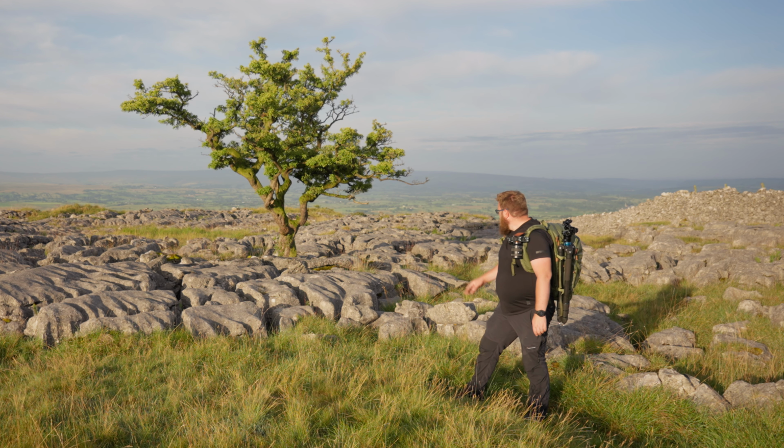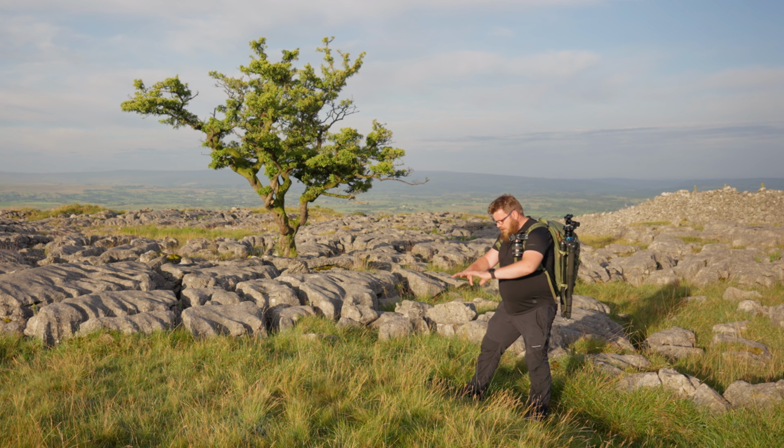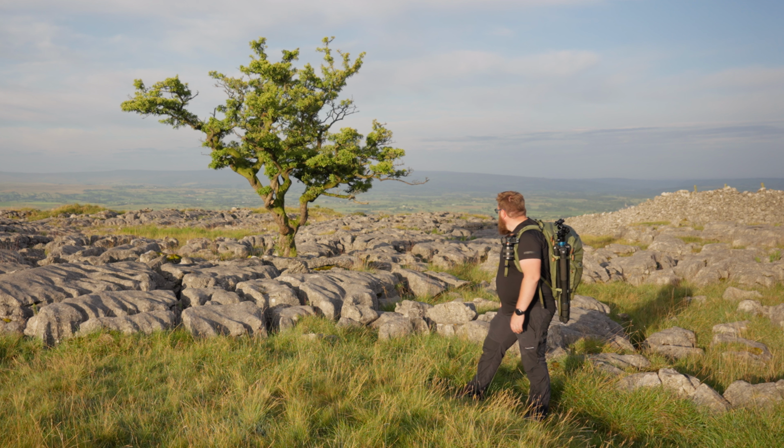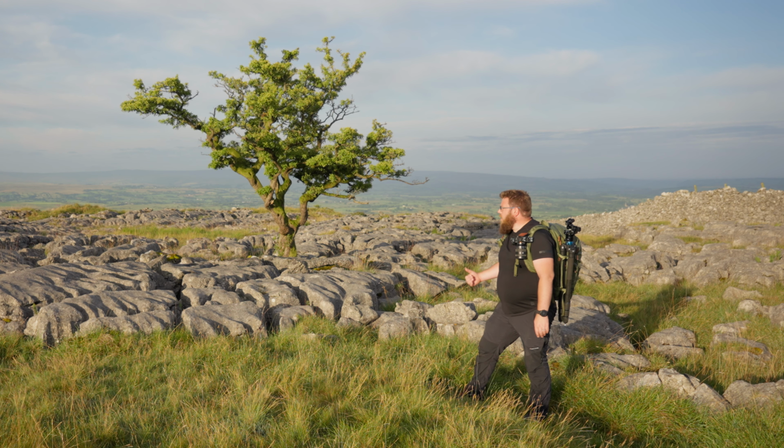I just got a little bit low just to make sure that the branches that are at the bottom there weren't intersecting with the sort of limestone paving here. They are intersecting with the background quite a bit, but that's quite misty, so it's not too bad. So yeah, quite a nice basic shot to start off with. I'll pop that one on the screen.